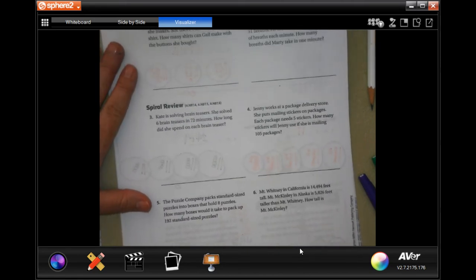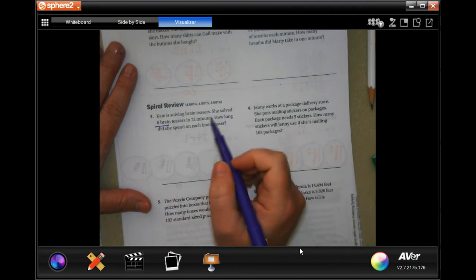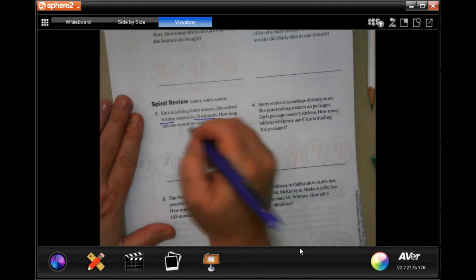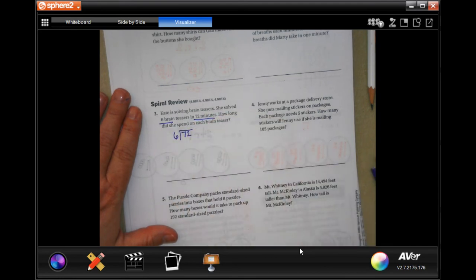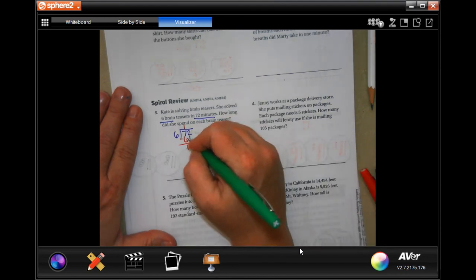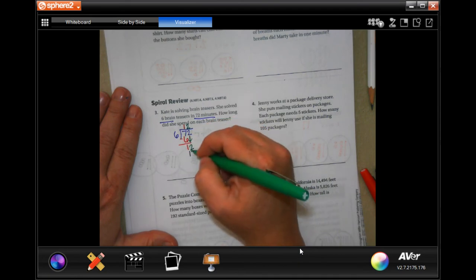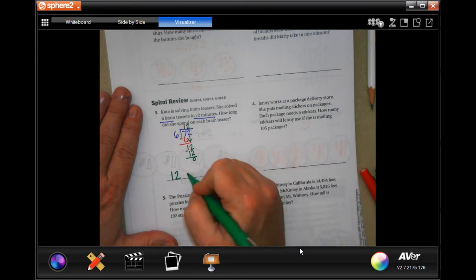Okay. It says Kate is solving brain teasers. She solved 6 brain teasers in 72 minutes. How long did she spend on each brain teaser? So I'm going to go ahead and put 72 in the box and 6 outside the box. 6 goes into 7 one time. 1 times 6 is 6. Subtract, get 1. 1 is definitely smaller than 6, so I'm going to bring down my 2. 6 goes into 12 2 times. 2 times 6 is 12. Subtract, get 0. So 12 minutes.